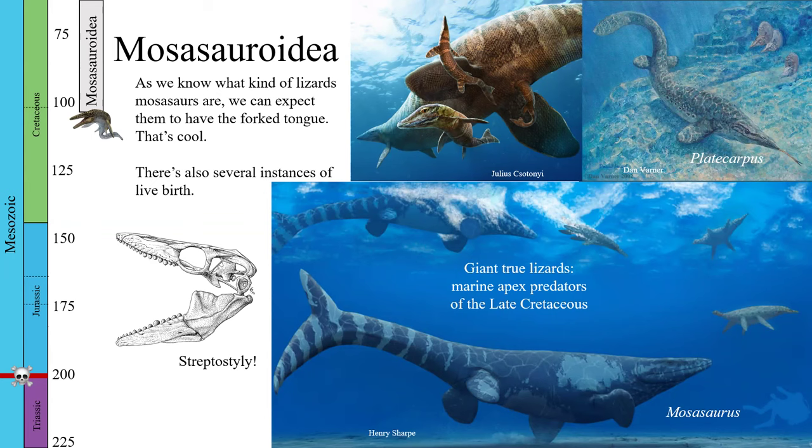Any other observations or things people wanted to point out or questions they had? In the top left, are they depicted looking like they have scales? Do we know? Oh, yeah. I can't remember how scaly they stay. There are plenty of fossils of soft tissues of mosasaurs, and they have squamate scales.